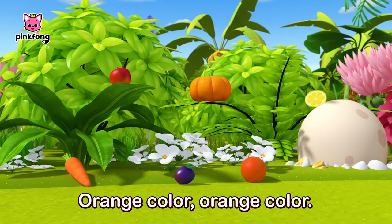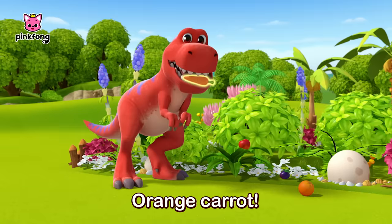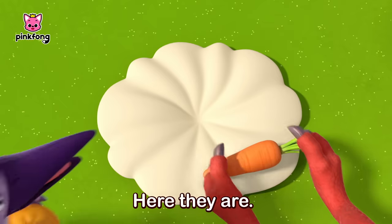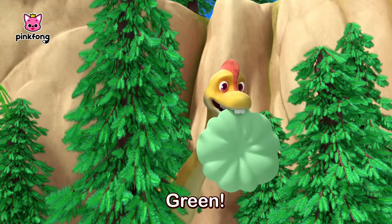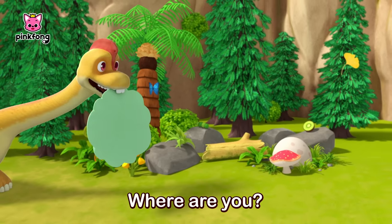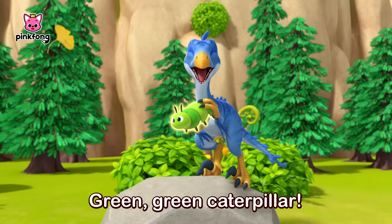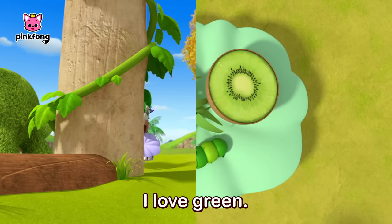Orange. Orange color, where are you? Orange carrot, orange pumpkin. Orange, orange, orange. Here they are, here they are. I love orange. Green. Green color, green color, where are you? Green grass. Green kiwi. Green, green caterpillar. Here they are, here they are. I love green.